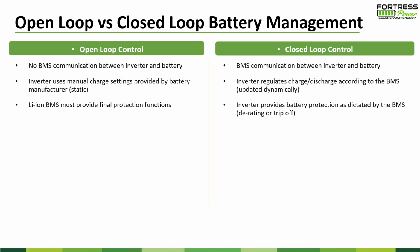Closed loop control, however, is definitely a lot easier, to say the least. So this will have BMS communication between the inverter and the battery, so for example, our E-volt and the Sol Ark. The inverter regulates charging and discharging according to the BMS, which should be updated live. And this inverter also provides battery protection as dictated by the BMS for a derating or trip off.